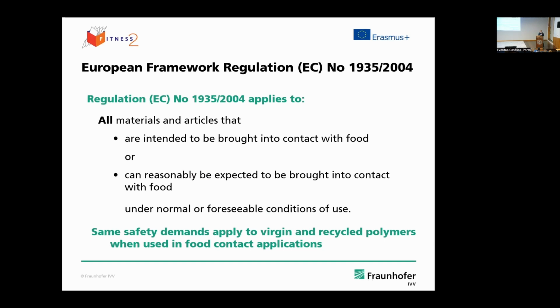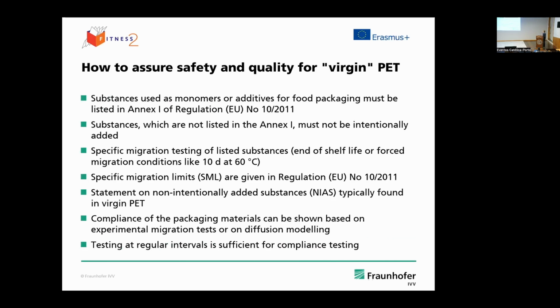So thinking about the European Framework Regulation, it's important to notice that it applies to any kind of materials that are brought in contact with food. So as a consequence, these very basic safety demands apply both for virgin and recycled polymers when they are used in food contact applications. So how are virgin materials, and we are focusing on PET here, of course, being assessed, and how is this quality and safety assured? We start off here with the European Plastics Regulation 10/2011, which is a piece of regulation giving more details on how to achieve this Article 3 demand of having a material which does not harm human health.